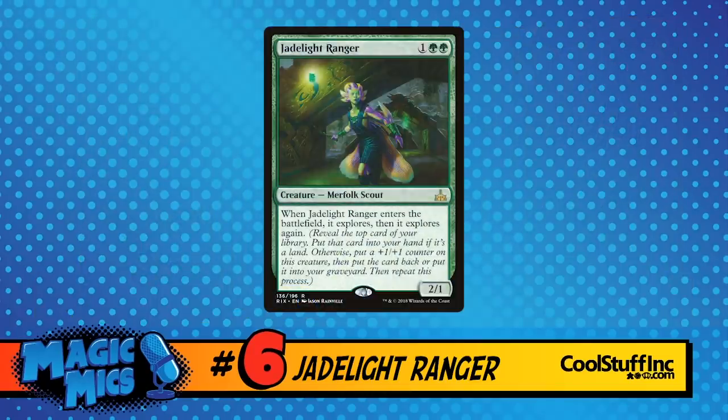Jade Light Ranger is 2 green and generic mana for a 2/1 rare Merfolk Scout. When she enters the battlefield, it explores, then it explores again, that being reveal the top card of your library. Put that card into your hand if it's a land. Otherwise, put a +1/+1 counter on this creature, then put the card back or put it into your graveyard. Then repeat this process.